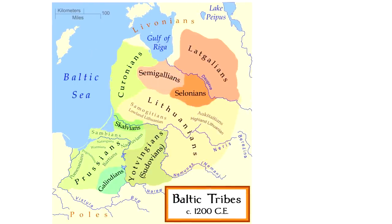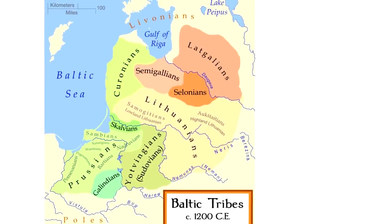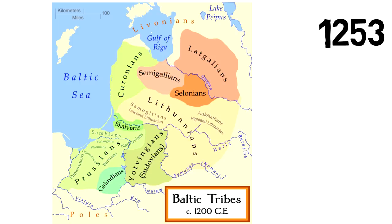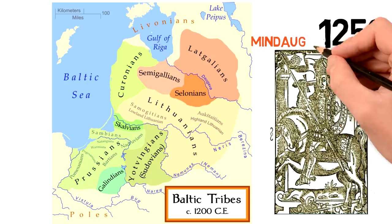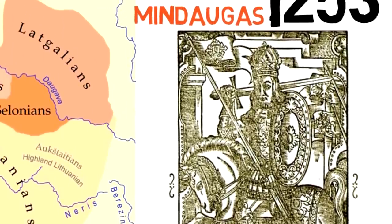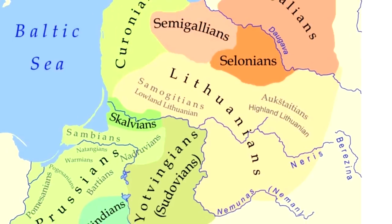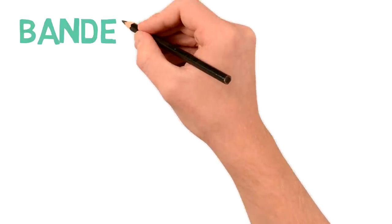The south shores of the Baltic Sea were populated by a lot of Baltic tribes. In 1253, Mindaugas, the first king of Lithuania, united some of these lands and created the Kingdom of Lithuania. But this kingdom doesn't seem to have had a specific flag, at least not yet. The earliest known flags with a Lithuanian identity were recorded about 200 years later, in the 15th century, Banderia Prutenorum.